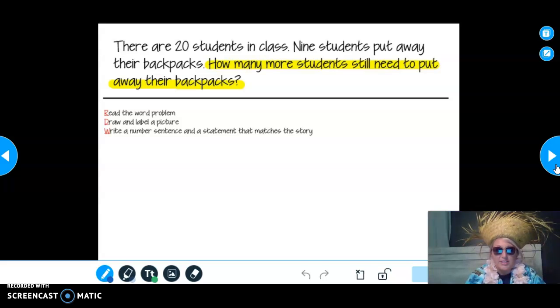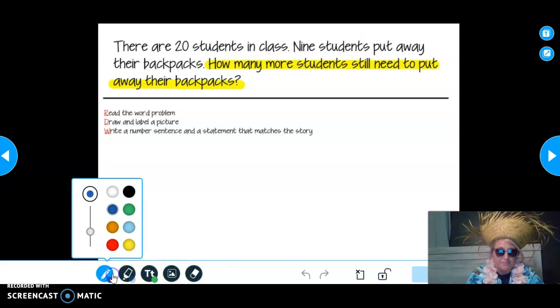There are 20 students in class. 9 students put away their backpacks. How many more students still need to put away their backpacks? We read the problem. Now we need to draw and label a picture.